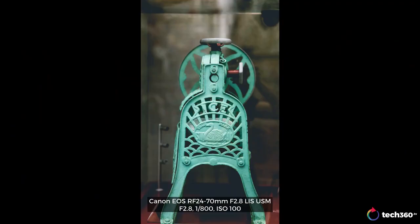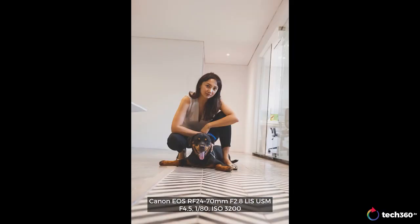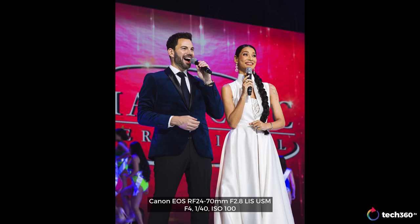fantastic. This is probably the lens I use the least out of all of them. And because after using the 28-70, even though it's a large lens, I love the image quality that comes out of that so much that I feel like the 24-70 is an alternative for people that maybe don't want to spend that kind of money, which I understand everybody has a budget.